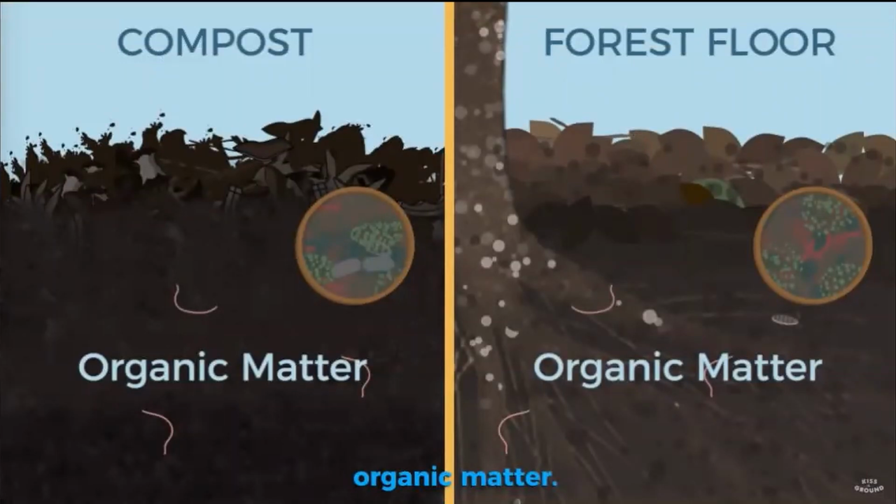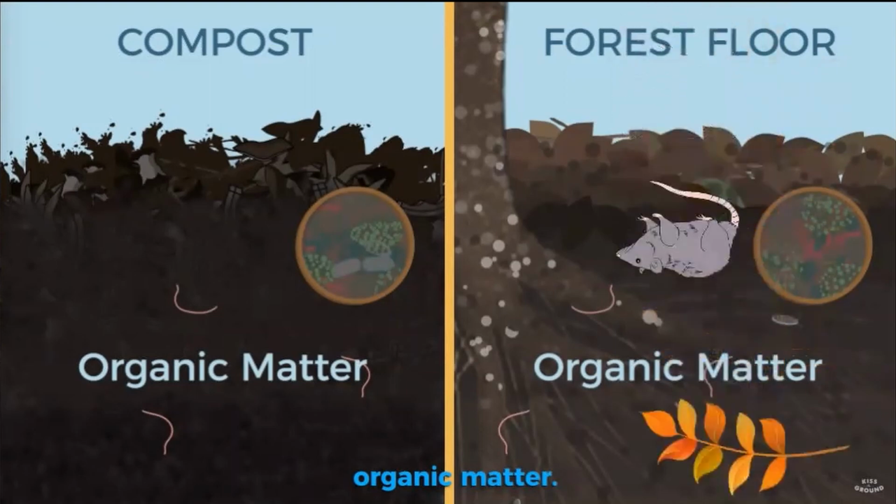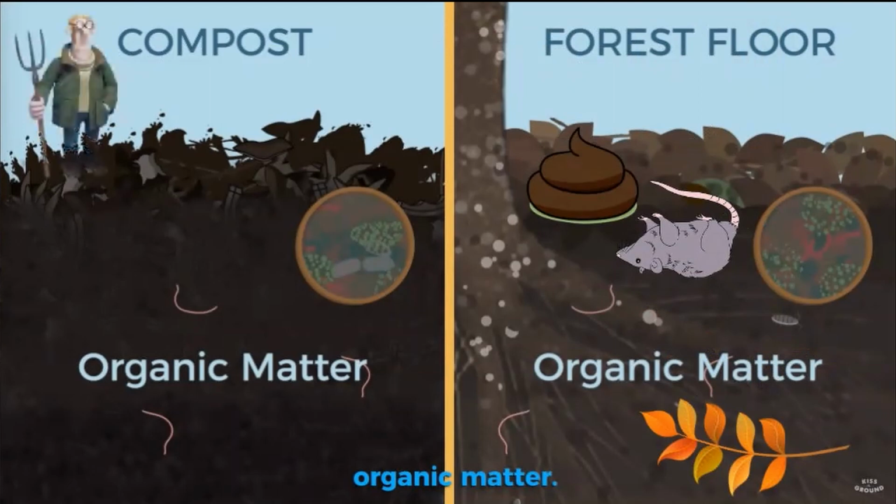In a forest, we have leaves and animals and poop falling to the ground and decomposing. But when we're making compost, humans are trying to mimic the soil conditions of the forest floor, which is microbes, like a microbial rich compost, or in the forest, it's a decomposed material, but they're both organic matter. And from the last slide, soil is 5% organic matter at least.